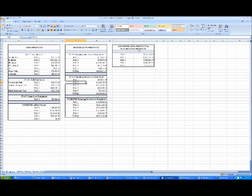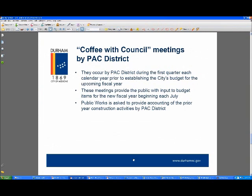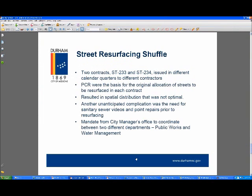Let's go back to our PowerPoint and then change gears and show a slightly different way that we're using GIS in our street resurfacing contracts. And this is called the Street Resurfacing Shuffle.